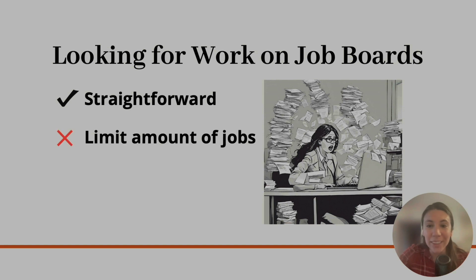But there are some cons, namely, you can limit the amount of jobs that you're applying for because you might not have the structure to be your own business. And if you're looking to be an employee for someone like a W-2 employee that a lot of people normally are, then there are some jobs out there, but most jobs will be contracted positions, meaning you handle your own taxes, your own business, you have a contract, all those things. And if you're not prepared for that, then it can be overwhelming.